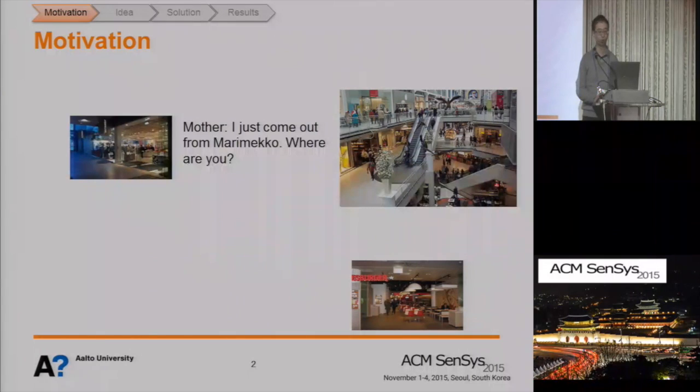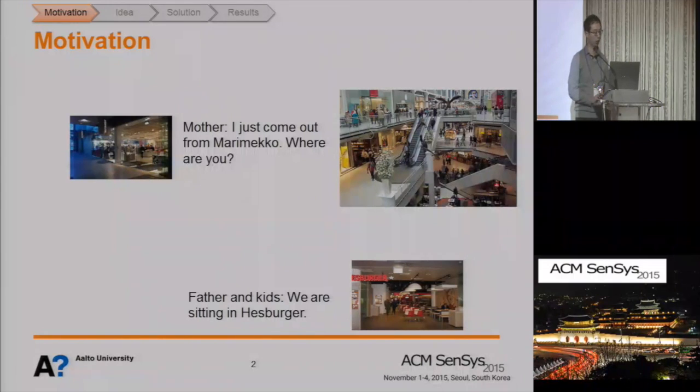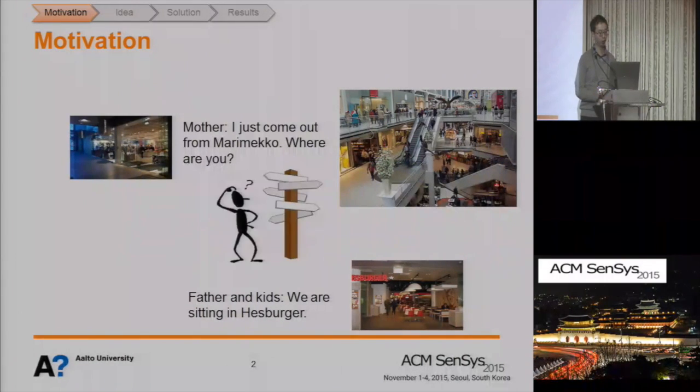"I just came out from Marimekko. Where are you?" And then the father and the kids reply that "we are currently sitting in Herzberg." Since it's their first time to come to this big shopping mall, they have no idea about the structure of the building, and the mom cannot find the way to Herzberg. In this scenario, an indoor navigation service would be very helpful.